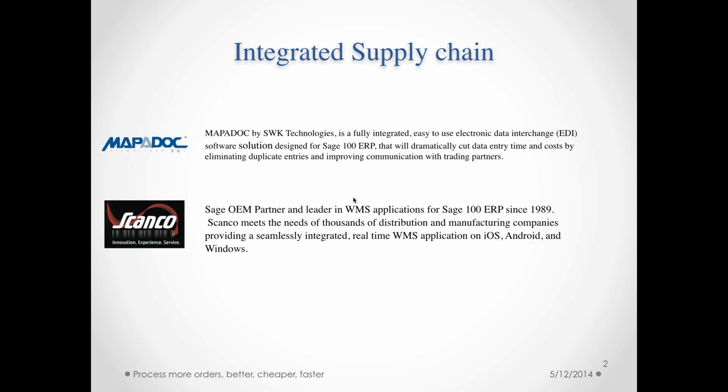And we're really able to leverage the Sage platform to streamline your EDI processes, not only inbound, like the PO in, but also, I would say in my experience, more importantly, on the way out, when you're sending those shipping documents, acknowledgments, and invoices back to your customer. We're able to integrate both ways to eliminate duplicate entries and minimize the possibility of errors with manual entry.